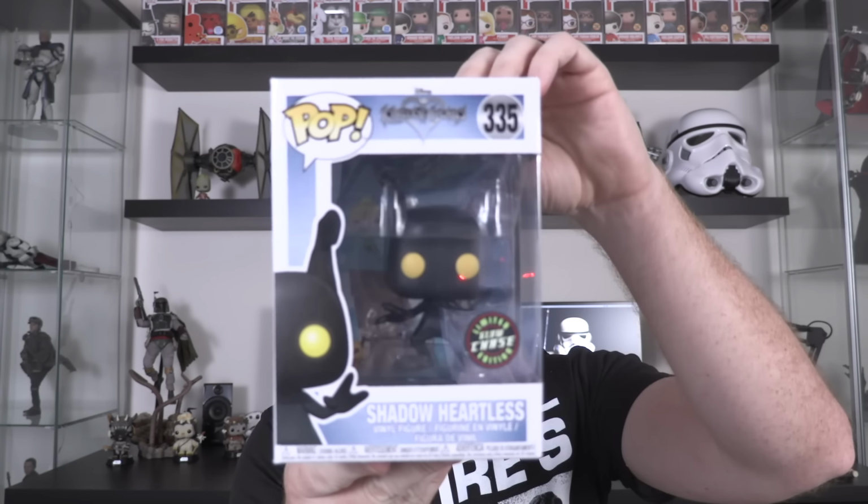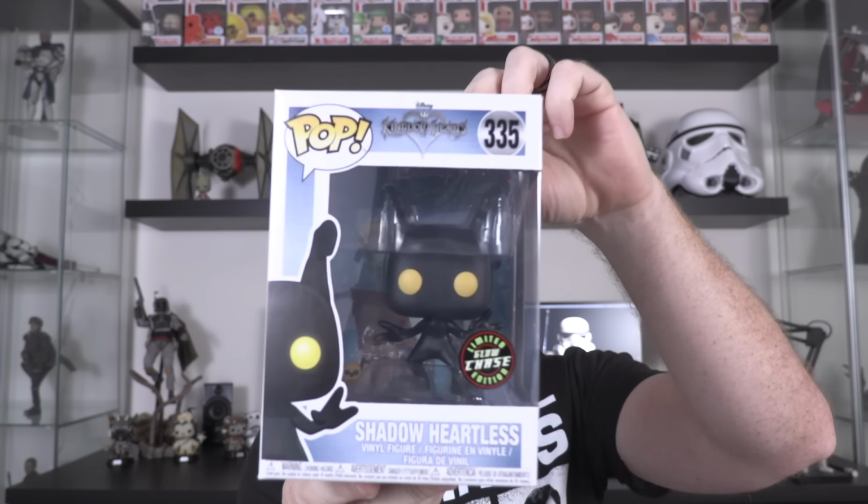Next up is a character from a video game I have never ever played. I don't have a whole lot of time to play video games between work and this and every other responsibility I've got to take care of, so video games aren't high on the list. But this one's cool because it's glow in the dark, and I just like glow in the dark pops. So here's Shadow Heartless.